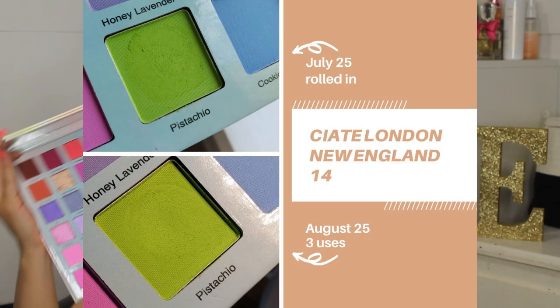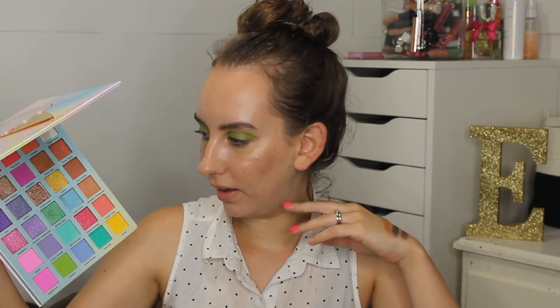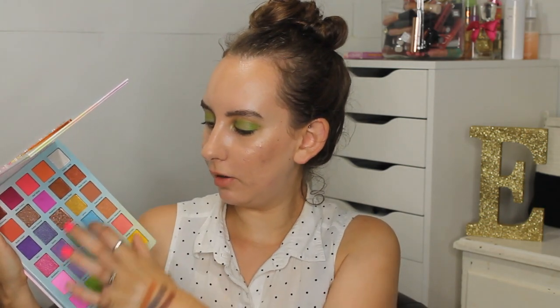I used this 3 times this month, and I've really been enjoying it. I will say I wish there were some deeper matte colorful shades in here, though I understand that this is a pastel palette. We have some darker shimmer colorful shades, but I wish we had something a little bit deeper down here, because when I use this I just crave something a little bit deeper on the outer corner that's not a brown. I don't know if that makes sense.